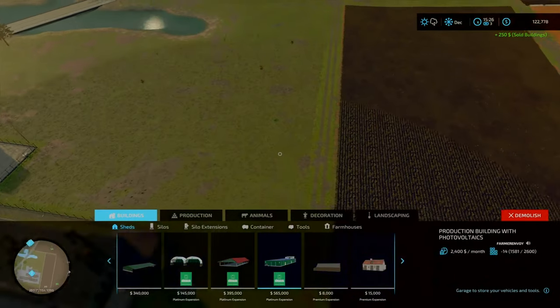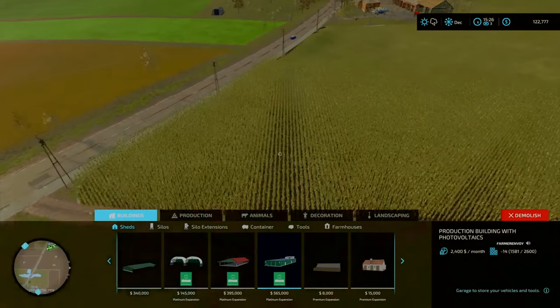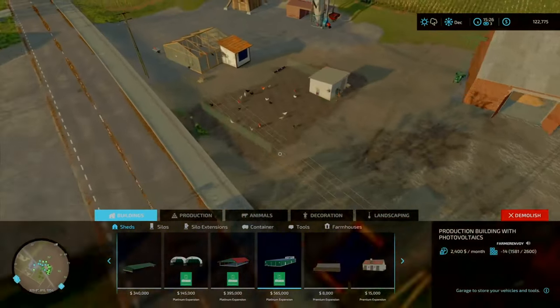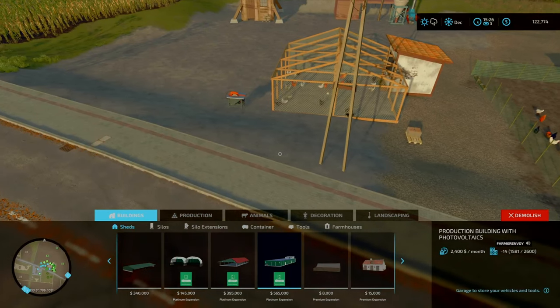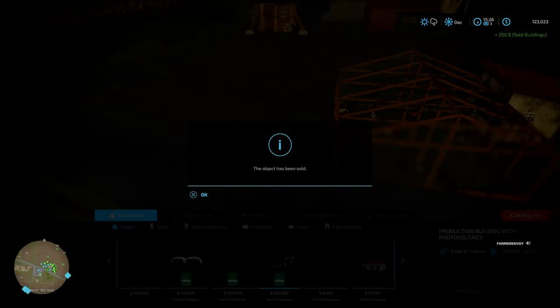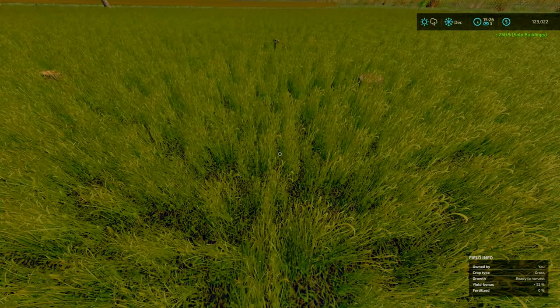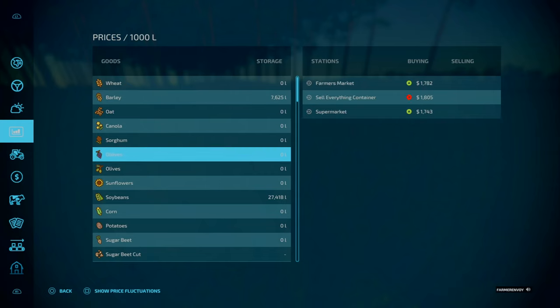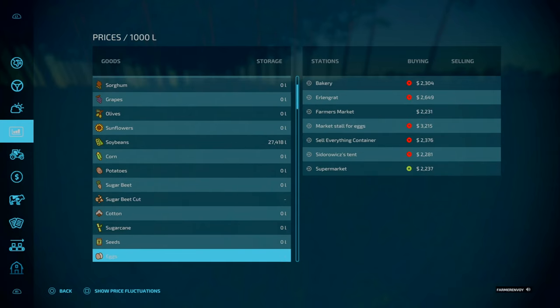Yeah, the farm's just over here, and I think this is where I placed the sell point initially, so place it here, select sell, there we go. So yeah, 123 grand. That means we're set up to get what we need for the forage harvester and that.